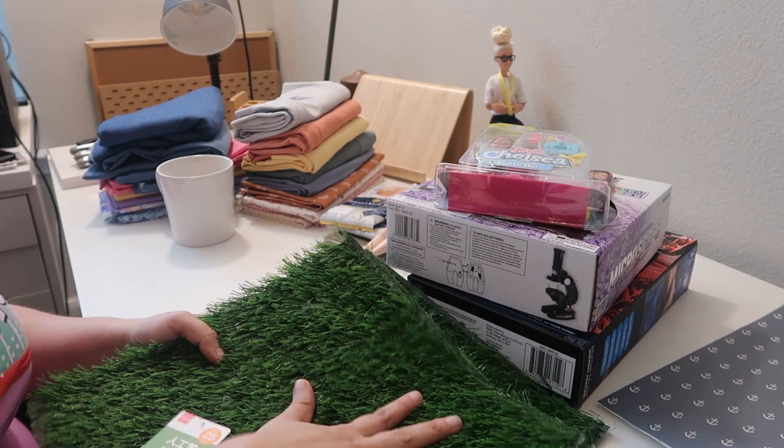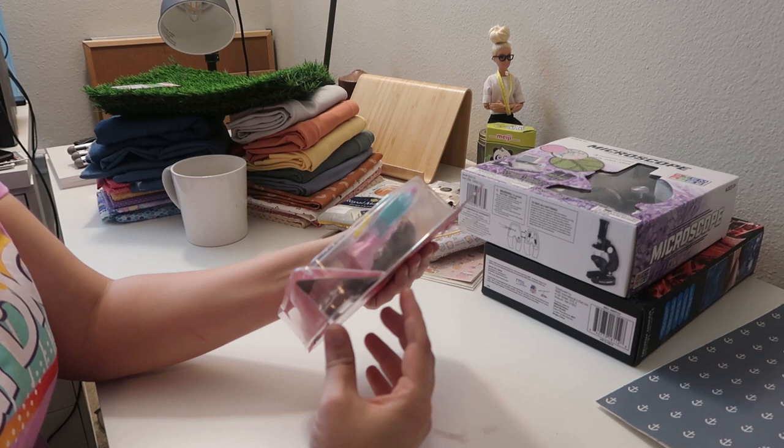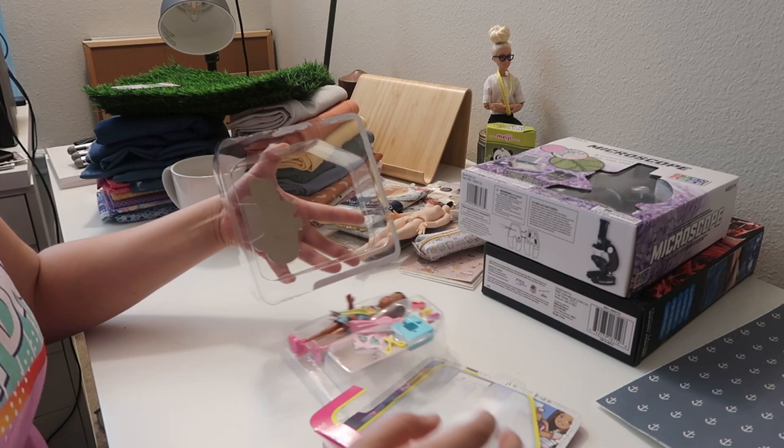All right, let's open these packages. I'm really excited. I'm gonna start with Chelsea. I'm really happy about her. I think she's super cute. I found her in a clearance bin. She wasn't much. I was really happy because she looked exactly the way I would imagine her.